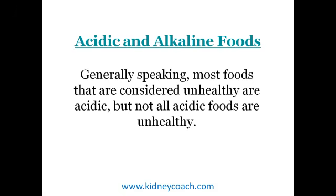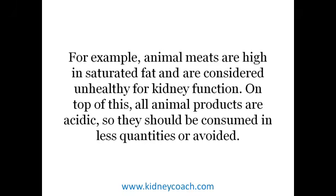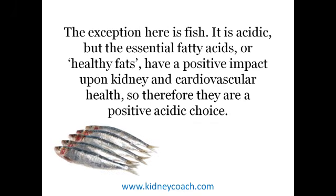Generally speaking, most foods that are considered unhealthy are acidic, but not all acidic foods are unhealthy. For example, animal meats are high in saturated fat and considered unhealthy for kidney function. On top of this, all animal products are acidic, so they should be consumed in lesser quantities or avoided altogether. The exception here is fish. It is acidic, yes, but the essential fatty acids, or healthy fats, have a positive impact upon kidney and cardiovascular health, so therefore it is a positive acidic choice.